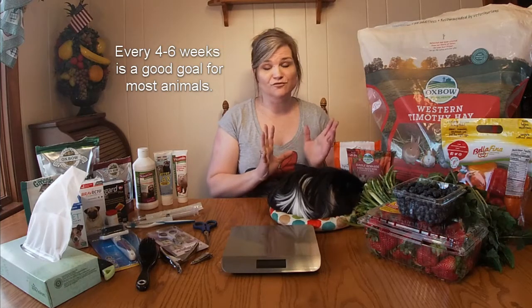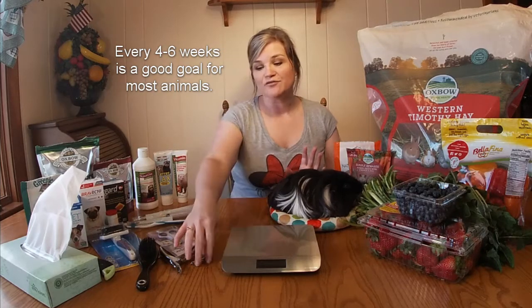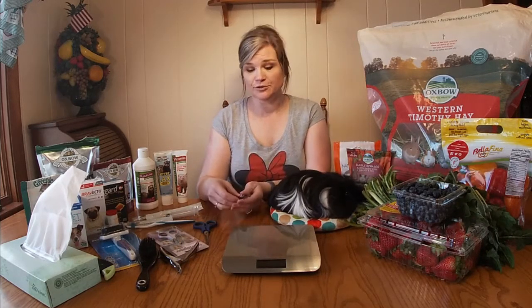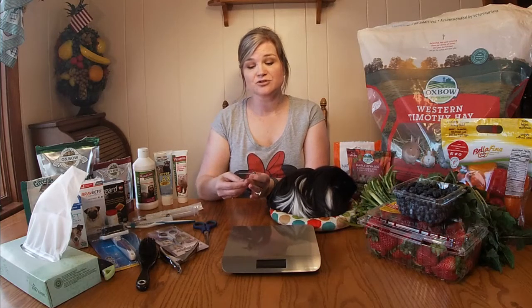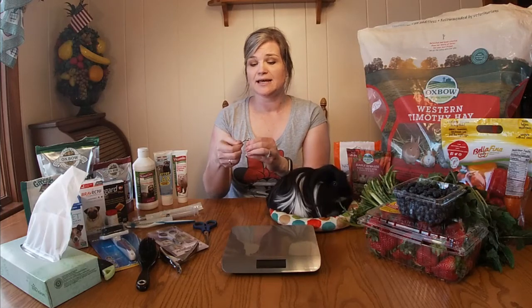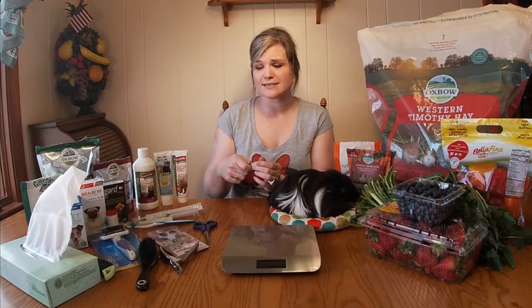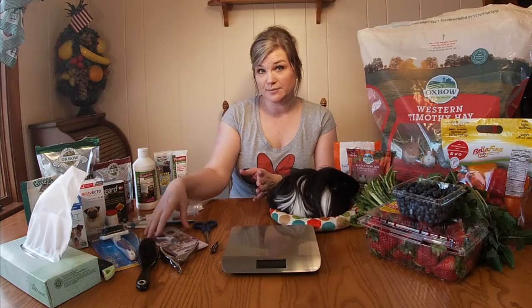So first weekend of the month is when everybody gets trimmed. We have a few different clippers depending on the animal. We do have your standard nail clippers, just human clippers, little baby clippers. We like to use those on the ferrets. I think this usually works the best. Sometimes with the guinea pigs as well.